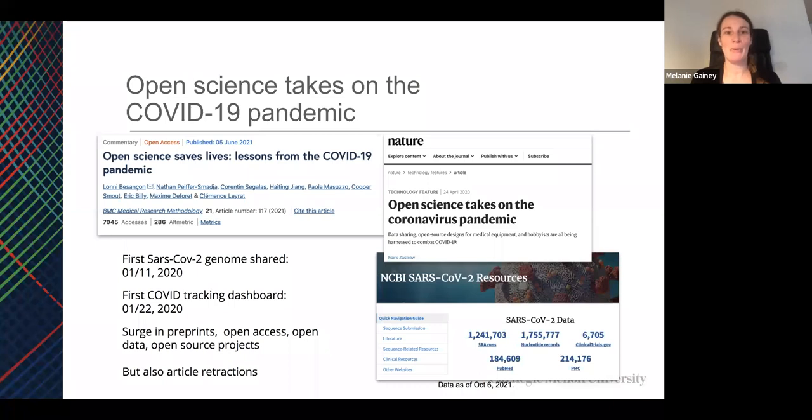As we all know, data sharing has been hugely important during the COVID-19 pandemic. From the very early days of the pandemic back in January 2020, the COVID-19 genome was shared in China. There were tracking dashboards happening in Asia. We've also seen a tremendous surge in preprints, open access publications, data sharing, and open source projects, all helping us to better understand COVID-19. Importantly, this really sped up the development of the vaccines. But the cost of this rapid speed of publishing and sharing data comes with some retractions, which have been in the news. I think this will continue to be an interesting example that we watch as the pandemic evolves, and it will help inform practices around data sharing in the future.